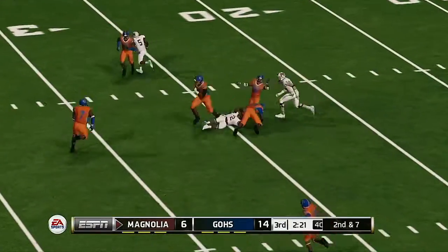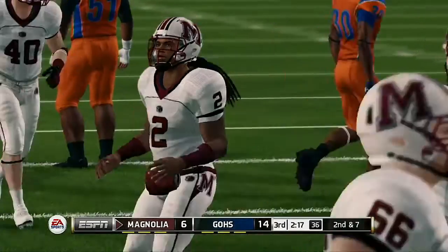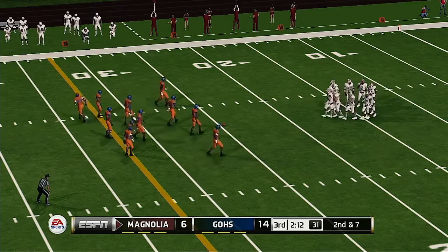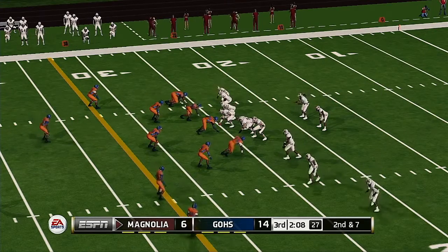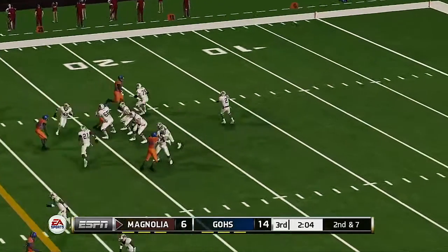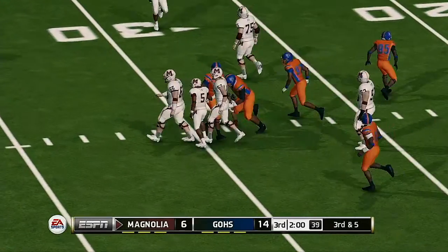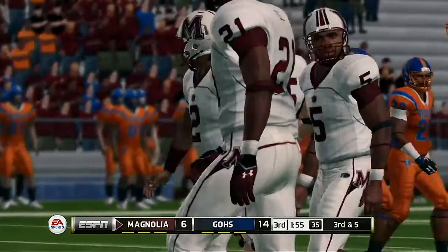Now he's scrambling. Slides down. The quarterback scramble gains 3 yards. This junior is all over the field, especially in the running game. It's second down, 7 to go. Ball on the 25-yard line. He scrambles. Decides to slide. Ray gains about 2 yards on the scramble.